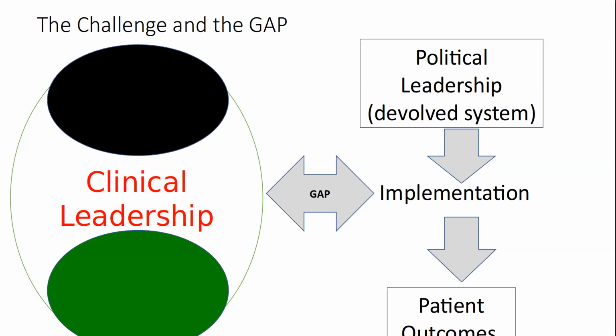work in the health system are not going to go and read big textbooks of medicine or keep up with the latest in terms of scientific research, nor should they. So this, to me, is the job of the clinical leadership, to be able to translate that which is in the clinical sphere and put it in a form that the political leadership can understand and be able to implement.